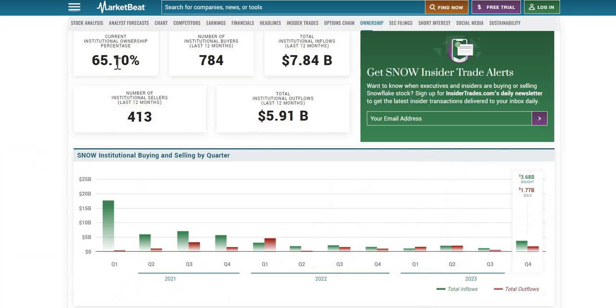So let's just very quickly look at the institutional side. The ownership does sit at 65%. We do see a fair amount of selling by the institutions over the last 12 months at around $6 billion, but we see nearly $8 billion worth of buys. So we know over the last 12 months, as well as the latest quarter Q4, institutions are buying more shares of Snowflake.